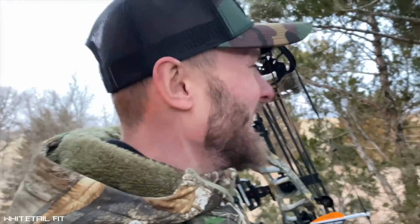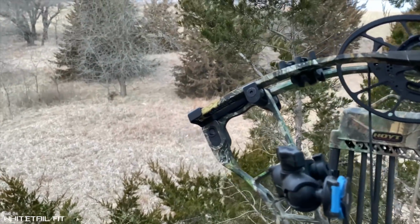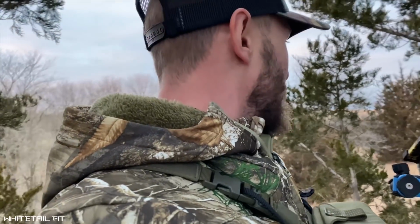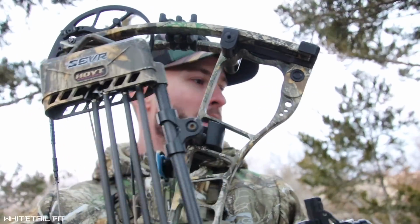Oh my gosh. I just got it done with the brand new Hoyt Ventum 30. Just got this bow dialed in on Christmas Day. I had this buck come in right here, 15 yards. I made sure that I was dialed in. He was quartered to me, and I just buried that pin on his heart, and I absolutely smoked him. I hit him with a slick trick standard, and it blew clean through him.